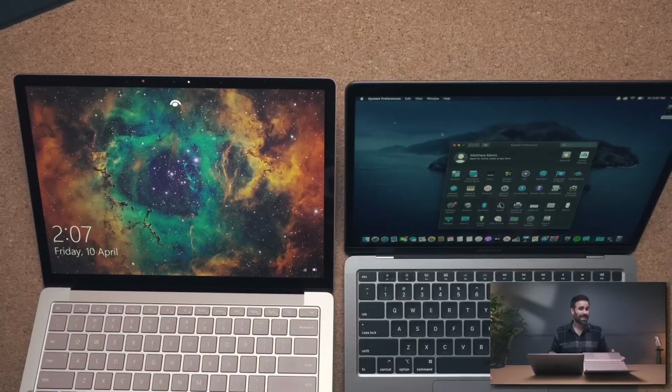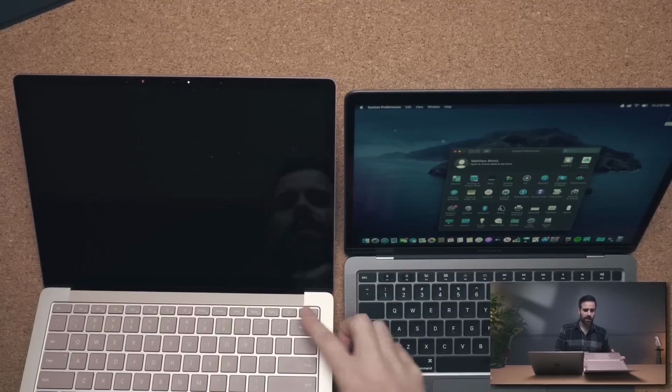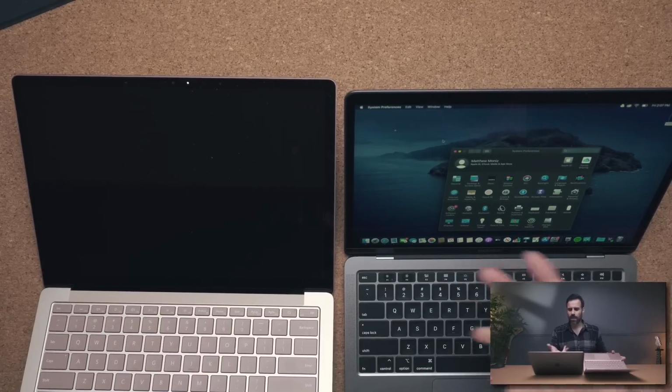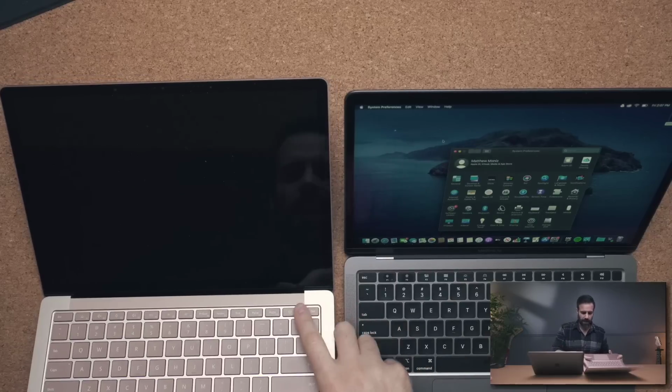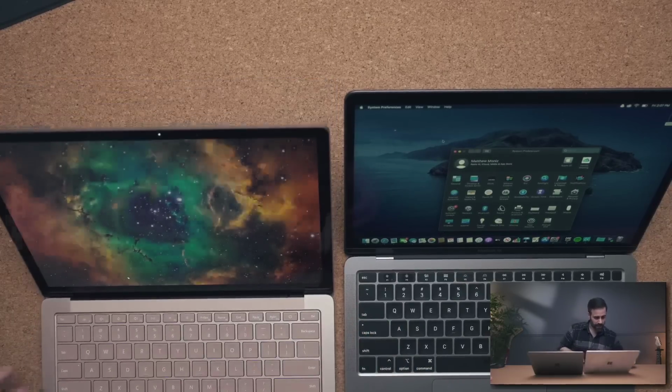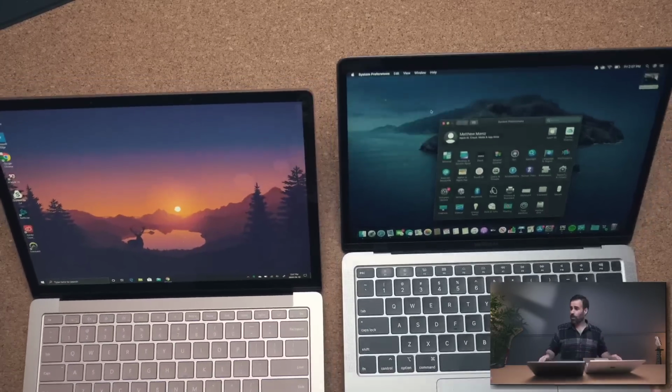Now, if you work more in a mixed environment, then yeah, the screen on the MacBook Air makes more sense because it's a great compromise for someone who works in a web browser but also does a lot of media consumption or even light video editing. Now, in terms of color accuracy, they're both great screens.